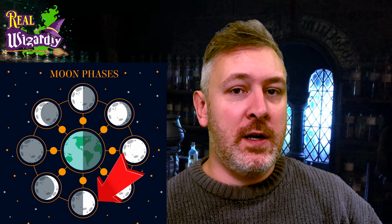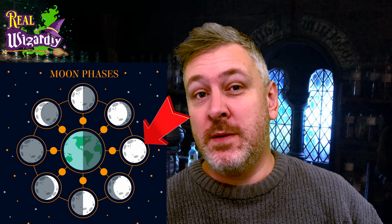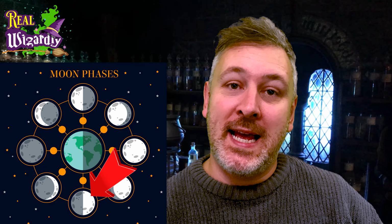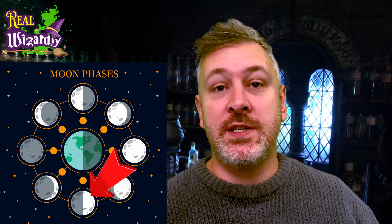And then we have the third quarter moon. The full moon, by the way, is technically the second quarter. So the third quarter moon is a time to let things go. Let go of the bad habits and the bad connections that bind you. If you want to change, you need to release them. Now's a good time to do that.